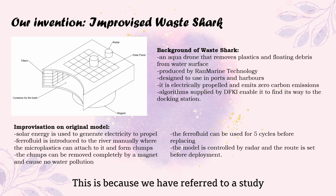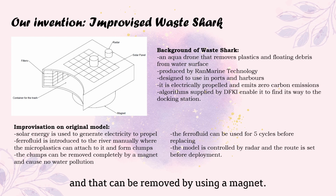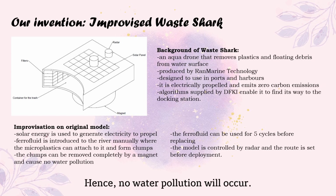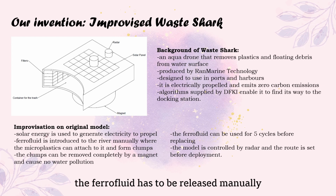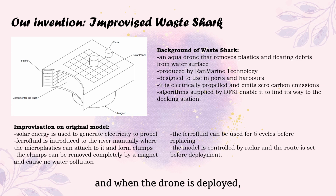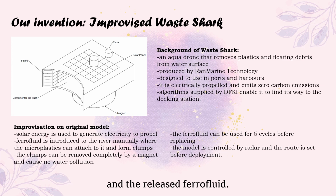This is because we have referred to a study by Keong about ferrofluid, and through the research, he found out that microplastics can attach to ferrofluid and can be removed by using a magnet. A magnet would remove the solution and leave behind only water, and hence no water pollution will occur. In the process of using this improvised Web Shark model, the ferrofluid has to be released manually into a river before deploying the model. The ferrofluid is left to attract the microplastic, and when the drone is deployed, it collects the plastic waste along the surface and the released ferrofluid.